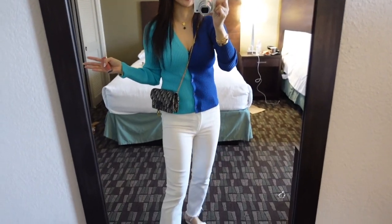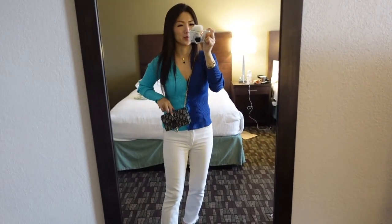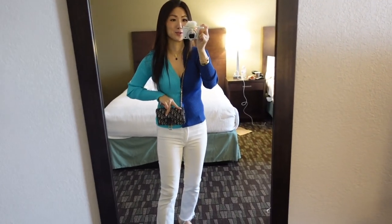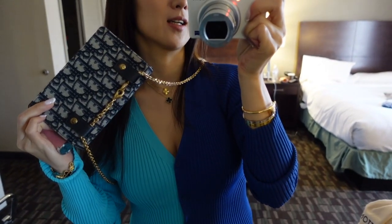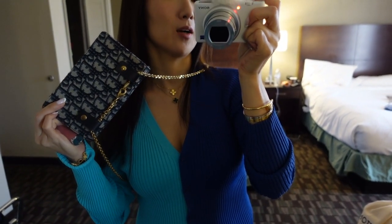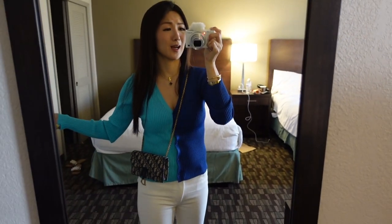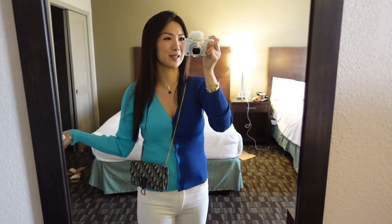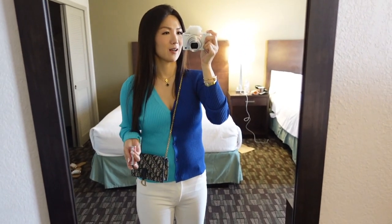So this is the look I am going with. The belt bag from Dior, absolutely super duper cute. Attach that chain from Samorga, I'll link to it down below, and this is just the cutest thing. I just really love it, and it sits right there, super nice and comfy.